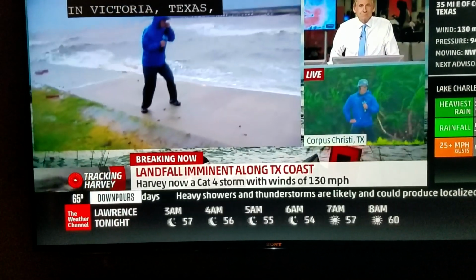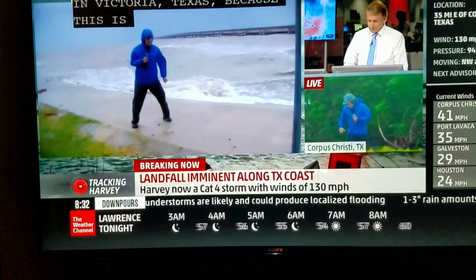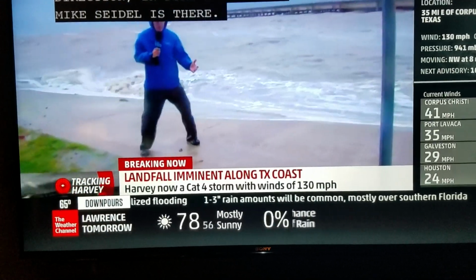Hey, Brian, we're here in Port Lavaca. You mentioned us trying to figure out where the eye wall is going to go. We're going to get clipped maybe on the northeast side. That wouldn't surprise me. That's where you have the strongest winds and the heaviest rainfall.